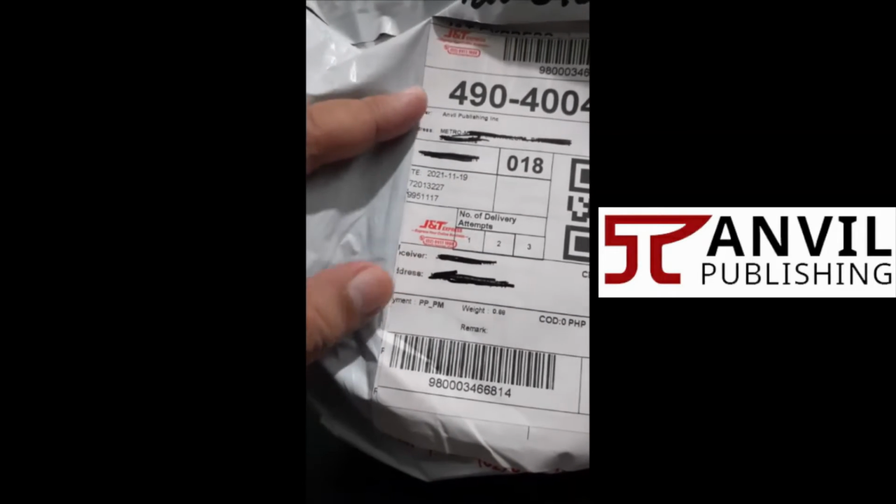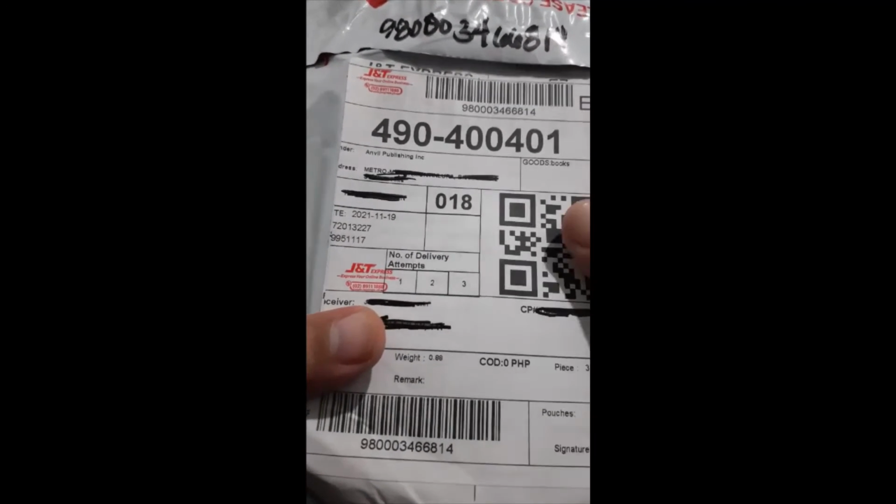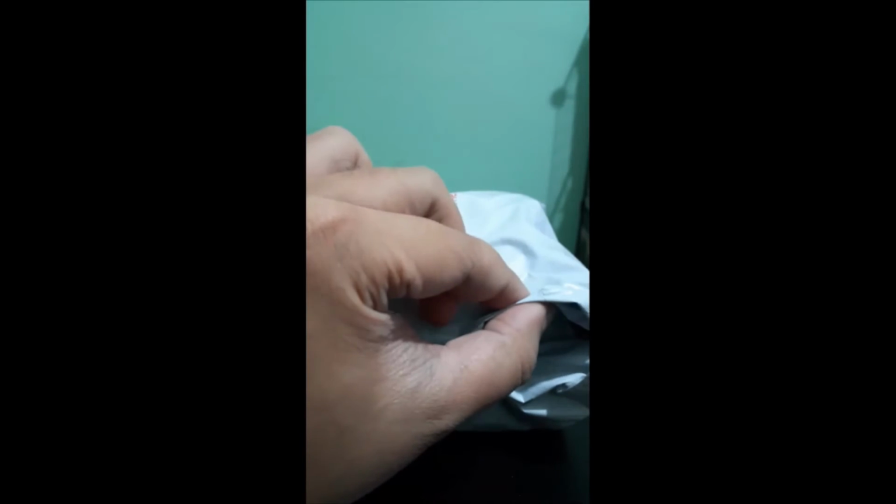So we will be opening the fourth package, the package from Anvil Publishing. So I saved the best for last. Actually, this was the second bookstore or the second shop from which I bought books, but I will open it last because hopefully I will get a surprise from one of the books that I bought. Hopefully there will be a surprise. So just like New Day Publisher, I frequently buy books from Anvil Publishing.